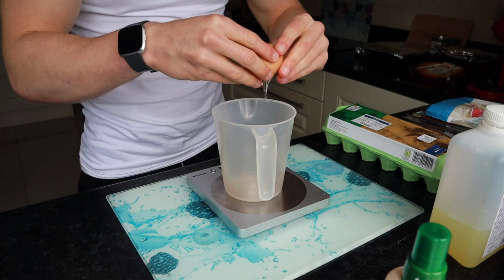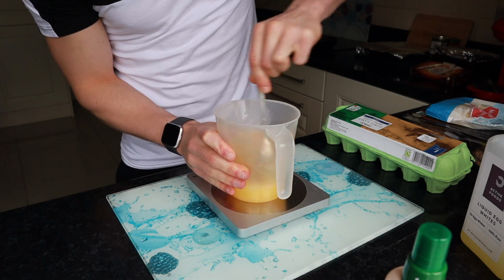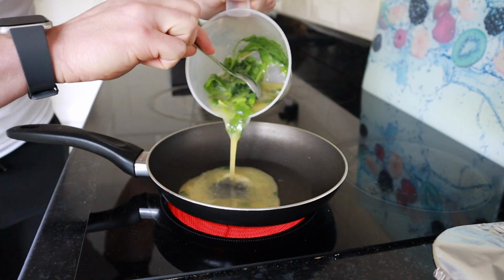One egg, 150 mils of egg whites. I'm actually going to add a little bit of spinach as well, just because, you know, health.